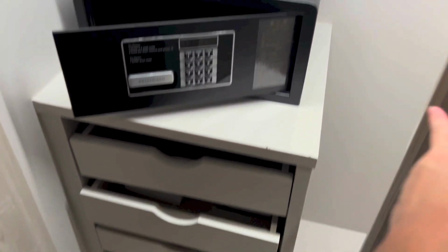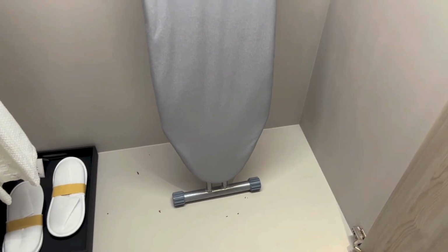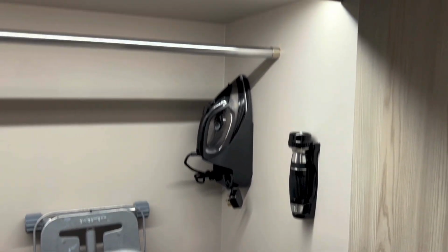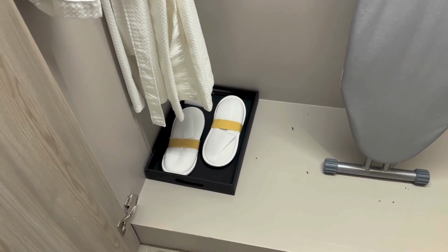Here we have drawers, in-room safe. No place to hang items above, but we have storage right at the top. Here we have the ironing board, iron, torchlight, place to hang items on, hangers, bathrobes, in-room slippers below, and right above we have storage. Opposite the wardrobe, we have the entrance to the main bathroom.